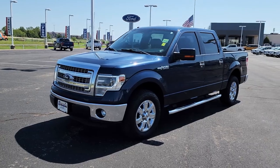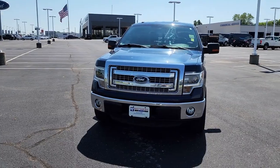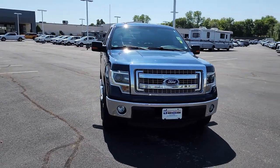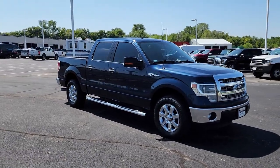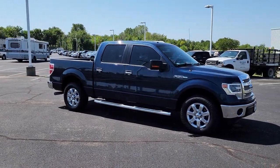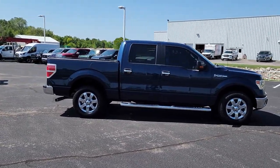Look no further than the 2014 Ford F-150. With less than 110,000 miles on the odometer, this vehicle stands out from the rest. Enjoy a new level of ease and confidence, whether at work or play, when you're in this F-150.